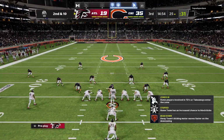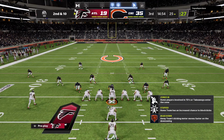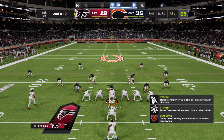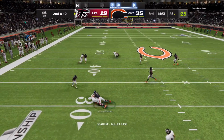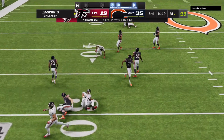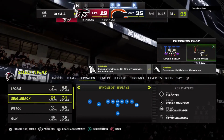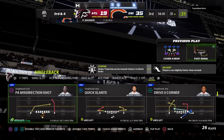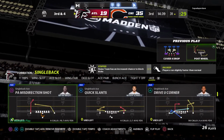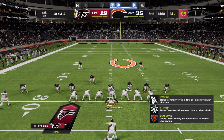An incomplete pass leads to 2nd and 10 from the 25. To throw again, Thompson. He's got his man. It's the tight end, Brevin Jordan. He'll be dropped after a gain of about 6 across the 30 to the 31. Not a big window to throw. Coverage wasn't too bad there. Yeah, they had him under wraps pretty well, but somehow he was able to muscle his way open and catch the ball.